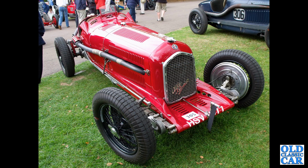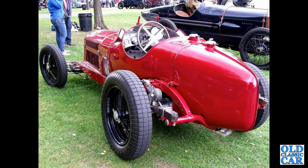This magnificent machine, HSV 977, is a Tipo B or P3, serial number 5009, this one from 1932. This was also seen at Prescott a few years back at a VSCC event. Here's a rear view of the same car.